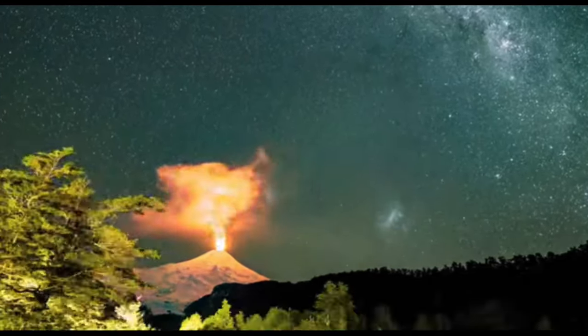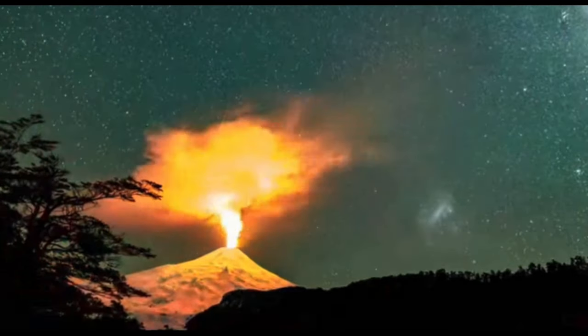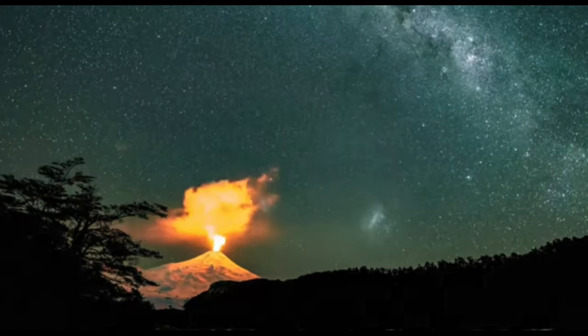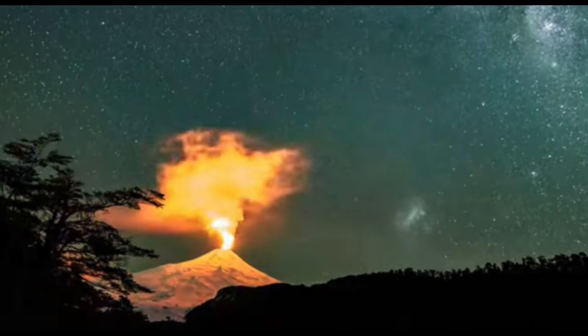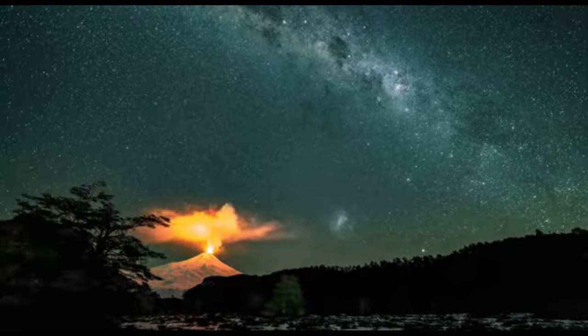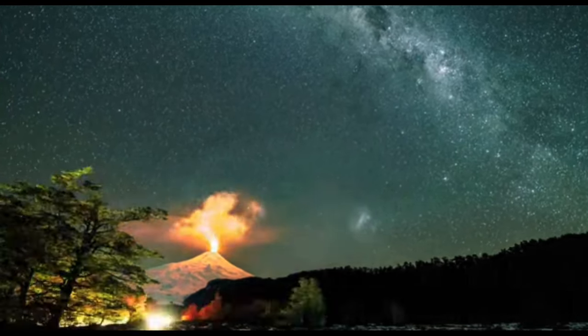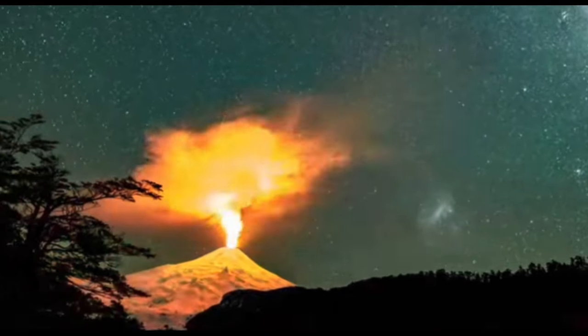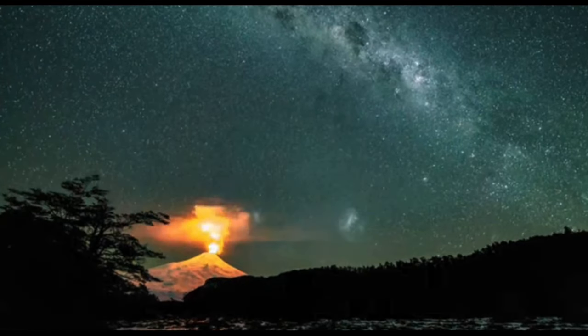Now, what we see is the Villarrica volcano down in Chile, which did recently erupt. And as you watch the video, you can see the eruption as ash and smoke are spewed out into the atmosphere. And we can watch how intense that gets over the course of the few second clip that we are looking at here.